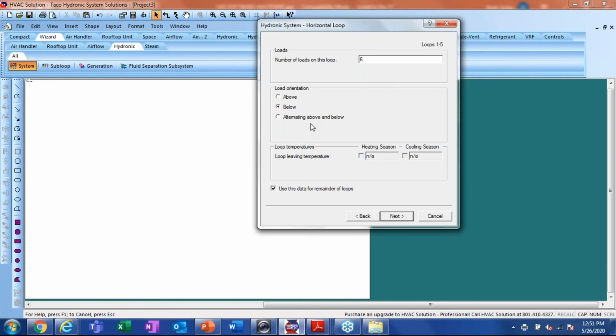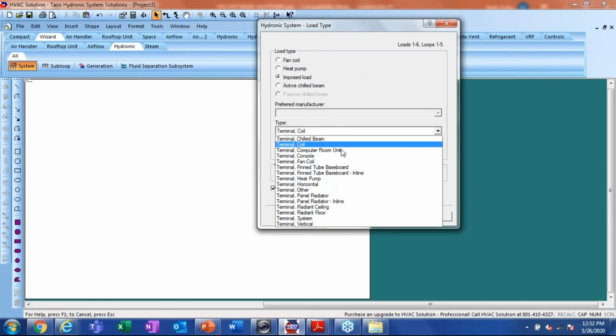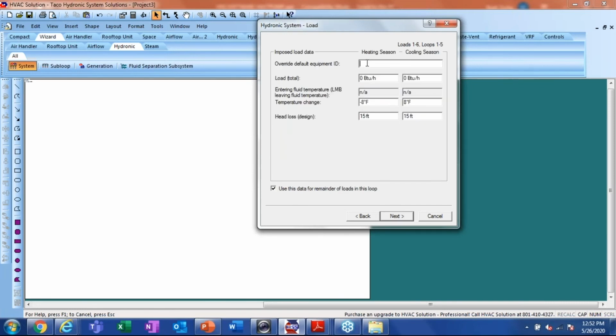So for this type of layout, it depends on your audience. If you think about our project, there is one on both sides of the pipe for our layout, but I'm going to show them all on one side of the pipe just to make it fit a little better. I'm going to choose a heat pump again, hit next, 2-way control valve on the outlet, and unit. I'm going to type in the same value for all of the units, right? 36,000.